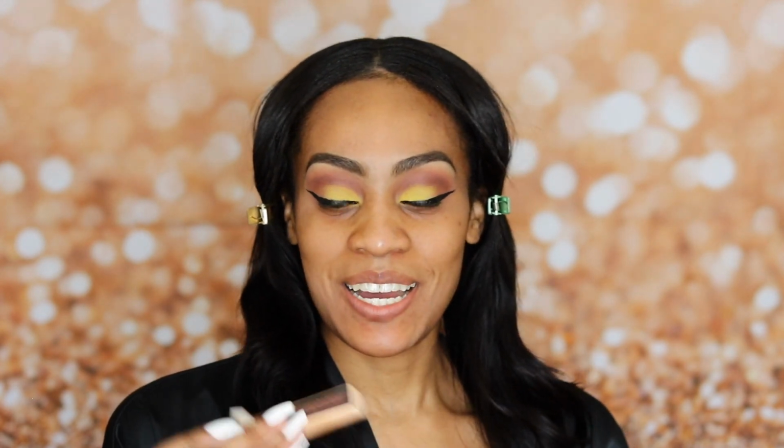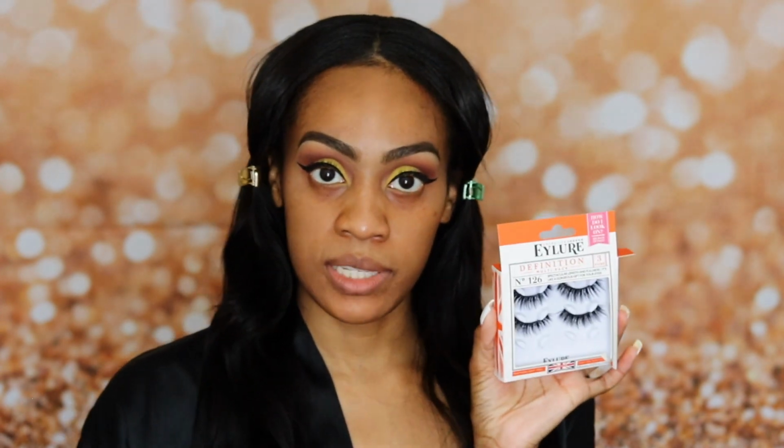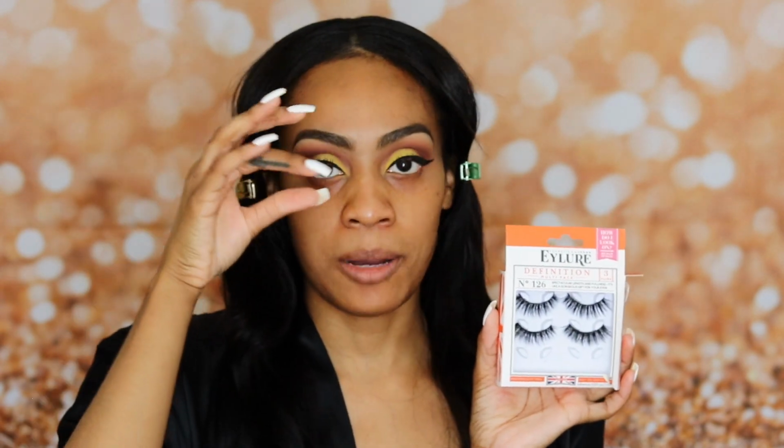So next we're going to prep my lashes with some of the Maybelline Total Temptation Mascara. And for lashes, I'm going to be going in with the Allure Definition number 126 lash. Absolutely love these lashes. It gives you a nice cat eye effect, so to hide this crooked situation going on.